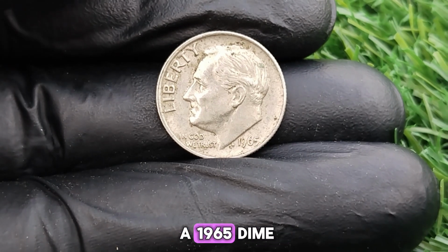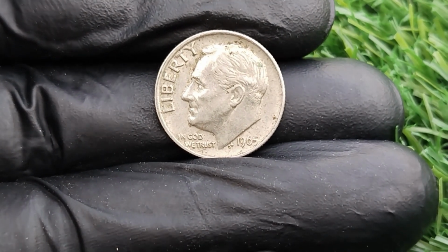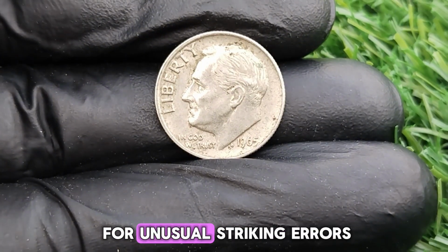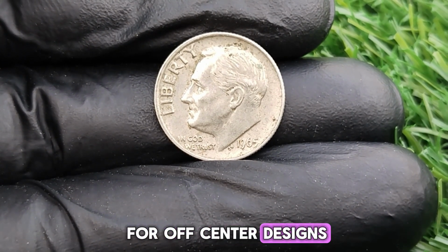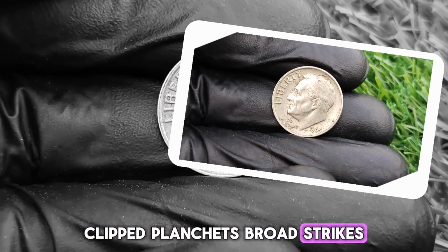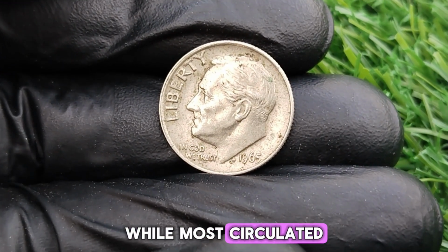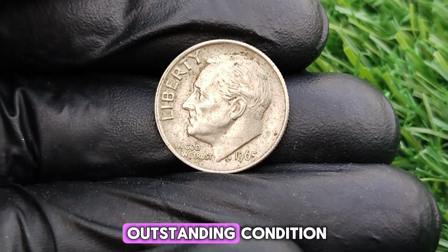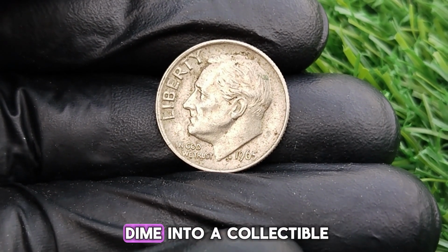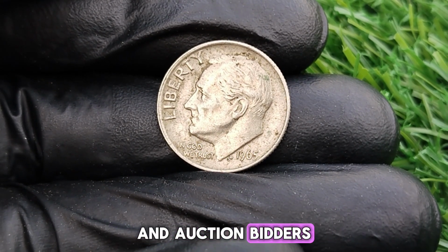So if you have a 1965 dime, don't assume it's only worth 10 cents. Examine the weight, check for unusual striking errors, inspect the edge, look for off-center designs, clipped planchets, broad strikes, or other unusual characteristics. While most circulated fine examples remain worth face value, the right error or outstanding condition can transform an ordinary dime into a collectible that attracts serious attention from buyers and auction bidders.